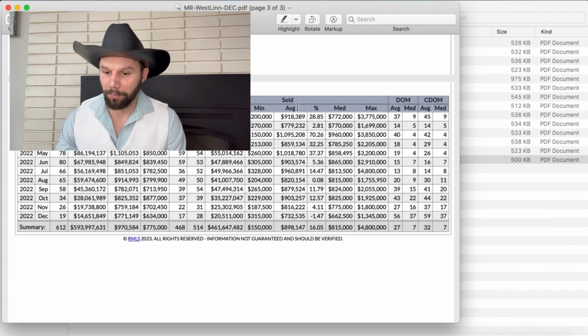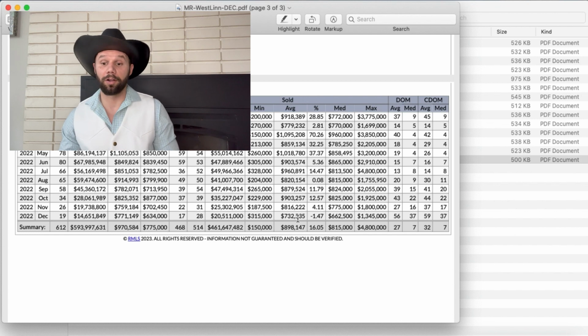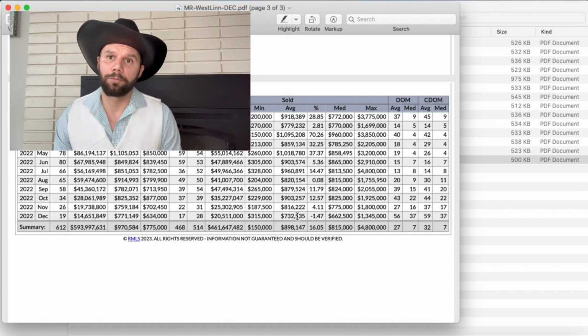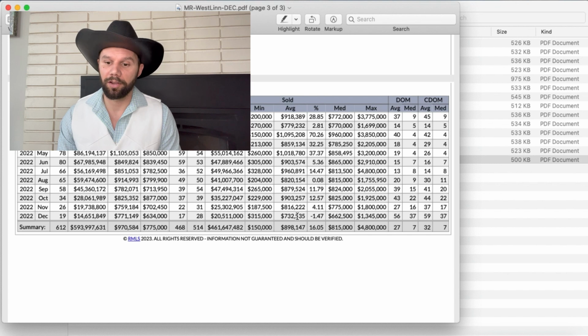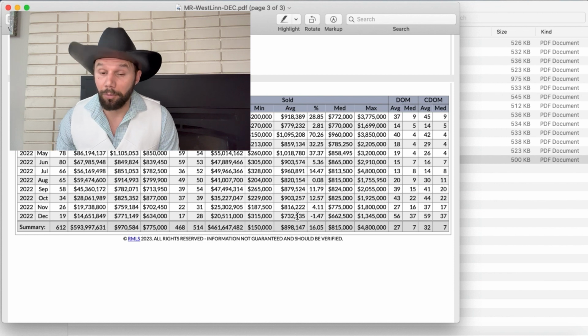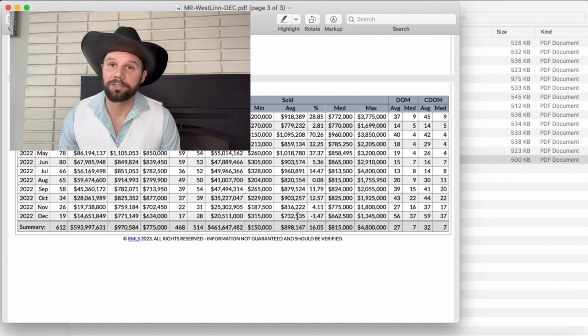And the average sold price for the year, we're looking at close to $900,000. Last month we saw 732. So that's like, what, $170,000 off of the average for the year in West Linn. And just looking through the data right now, that's the lowest month in West Linn for the year. And by far.